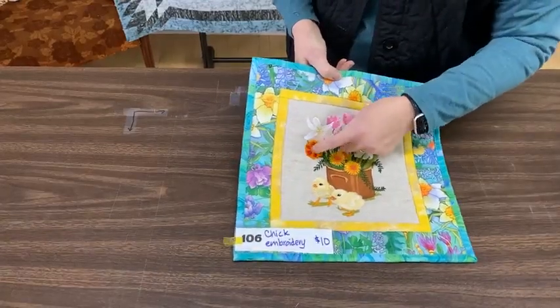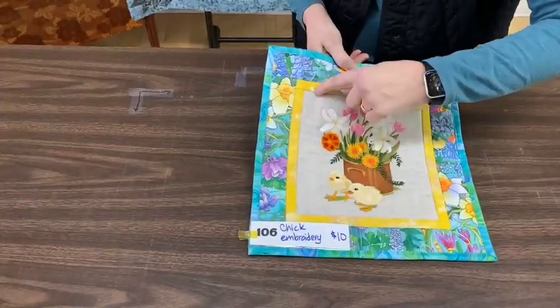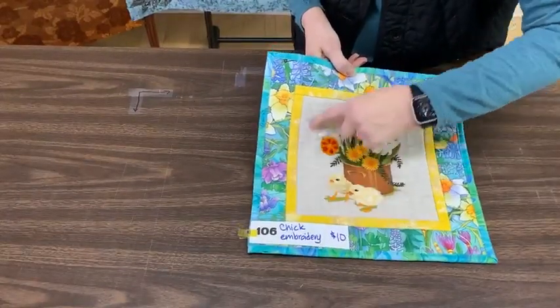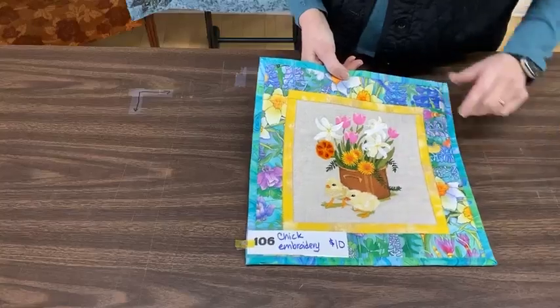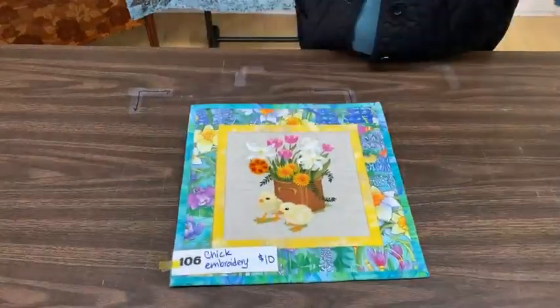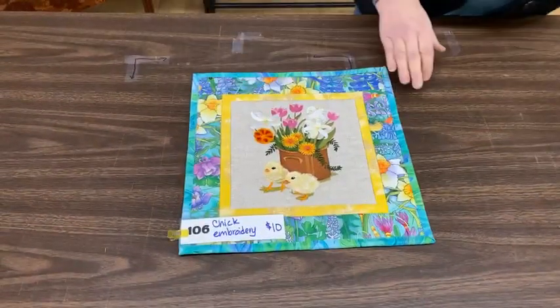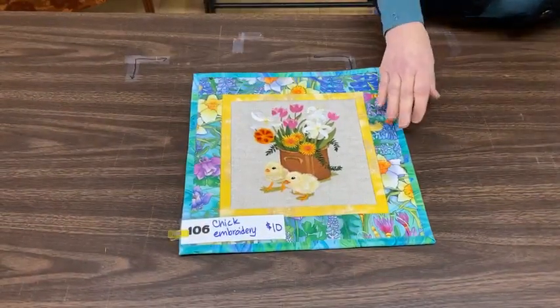Really a cute piece. Has some thread velvet on it. Has a little bit of twin needle for quilting for texture. And it has a hanger ready to hang if you've got one of those 12-inch squares. Cute. You get yourself a cute little Easter gift for yourself for $10.